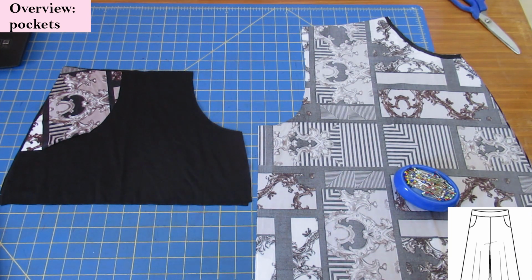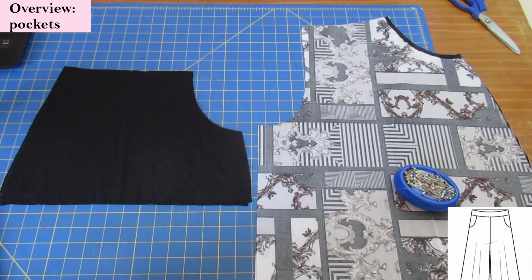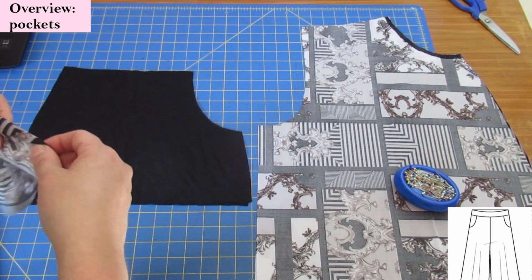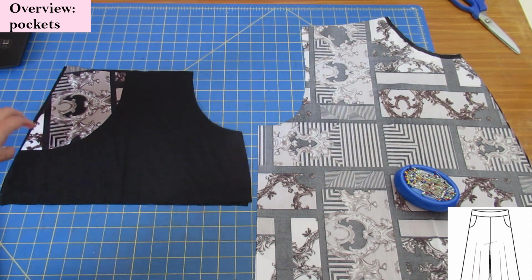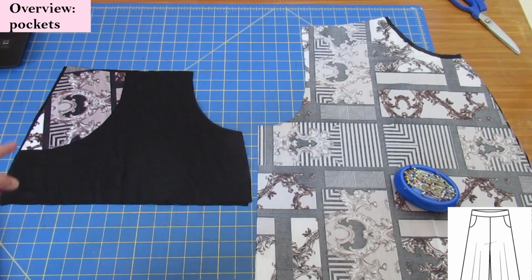And if you've been watching my pant videos, you know I have done hacks to do this to save on main fabric. And this is what this pattern has as an option. If you want to make your pocket bag out of the main fabric, you don't need to use this facing piece. You can just cut this out from the same fabric you're making your pants with. But I like this because it saves main fabric, and it also gives you the option of using an even lighter weight knit inside for your pocket. So that's what I'm gonna do.